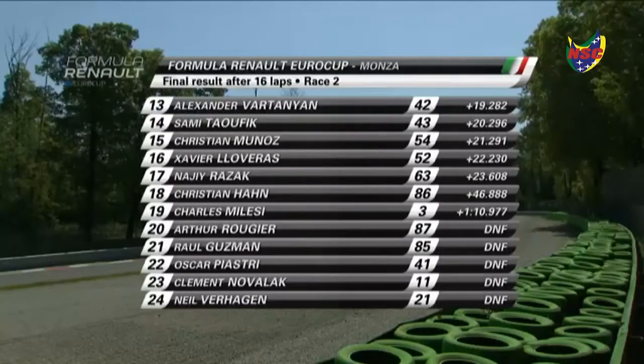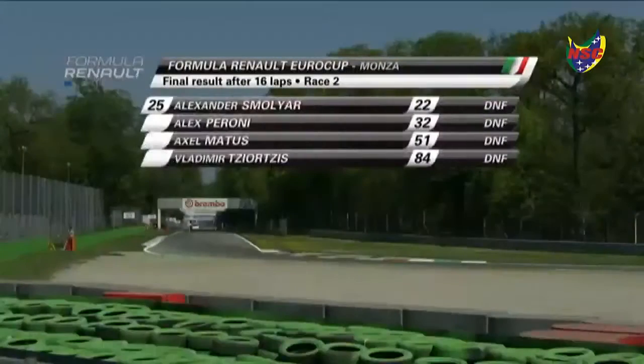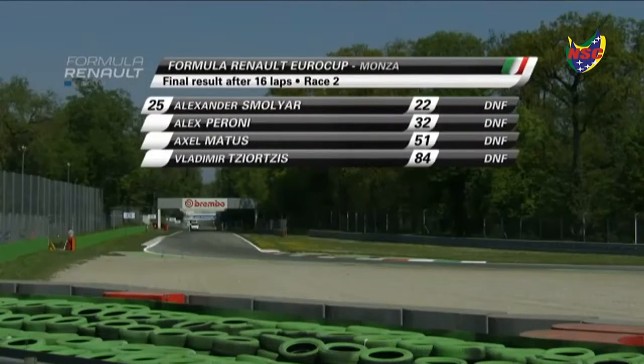The newcomer Hahn, the Brazilian, through to 18th. Milesi, we saw with damage to the front wing, in 19th place, and there were non-finishes for Rougier. We lost him fairly late on. Guzman, Piastri also out, and then Novalak, and we saw Neil Verhagen's car in the gravel trap at turn 7, which was the cause of the second safety car. Alexander Smolia was involved in turn 1 incidents, went to the pits, got back out again, but it didn't last long, and he went back and was another of the DNFs.